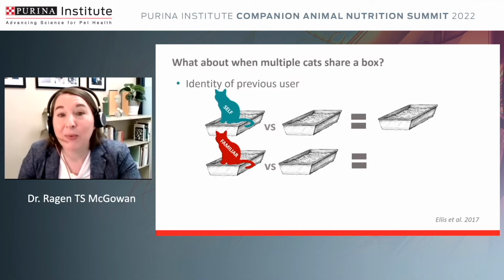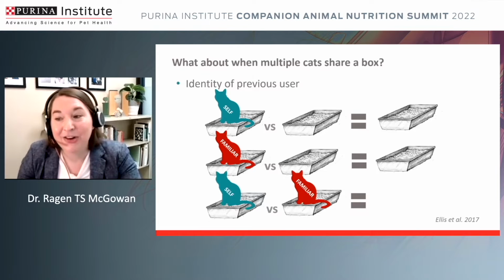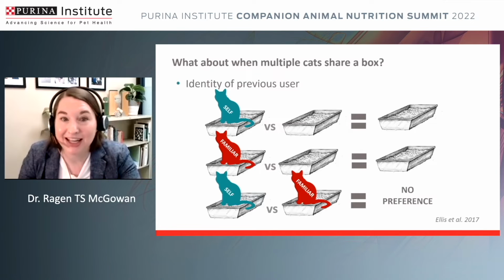So then we looked, okay, what would happen if we compared a cat's use of a litter box that had been used by a familiar cat to a clean box? And we found, again, cats preferred the clean box. In the third comparison, we then compared a box that was used by the cat themselves to a box that was used by a familiar cat to see what the cats might prefer. And here we found actually that there was no preference at all. So the cats didn't mind using a box that they had used themselves previously or a box that had been used by a familiar cat.